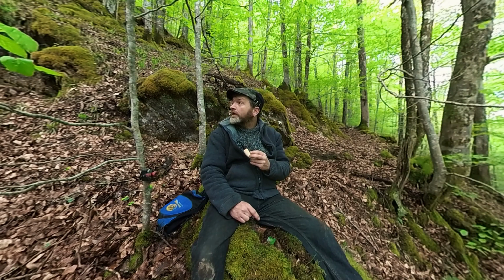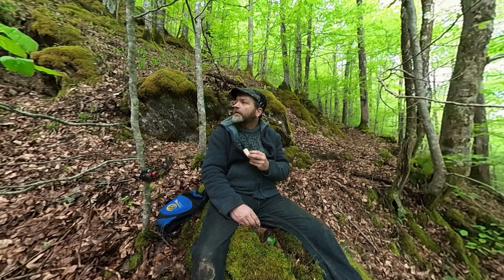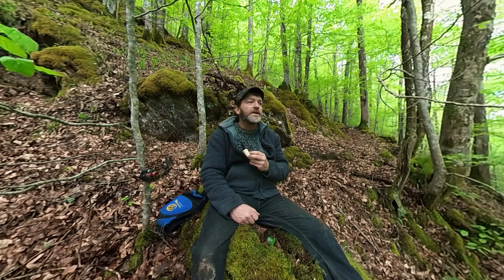But what a place to have a pipe, in the middle of the beech forest. Absolutely beautiful. I always feel at home when there's many shades of green around. Something very calming.